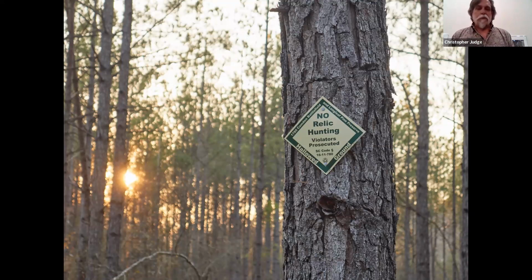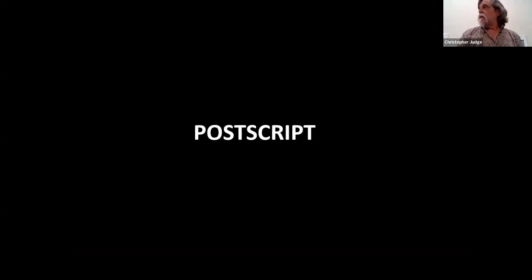The 14 individuals were excavated. We went well beyond Doug Bostick's South Carolina Battleground Trust budget and continue to go beyond it. But it worked out okay. And we ended up with a pretty good project.